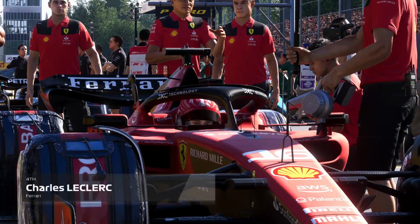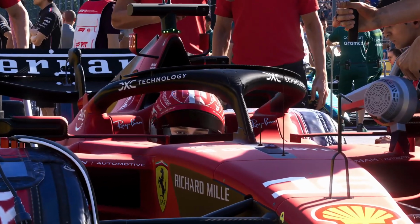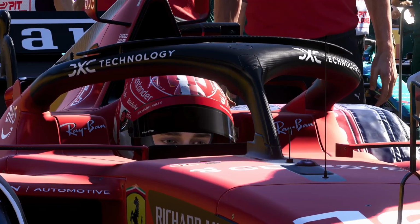And of course, it's looking very close here today. A lot's going to be riding on those first few corners, and then the question becomes who can manage their tyres so they're in a better position to push hard towards the end.